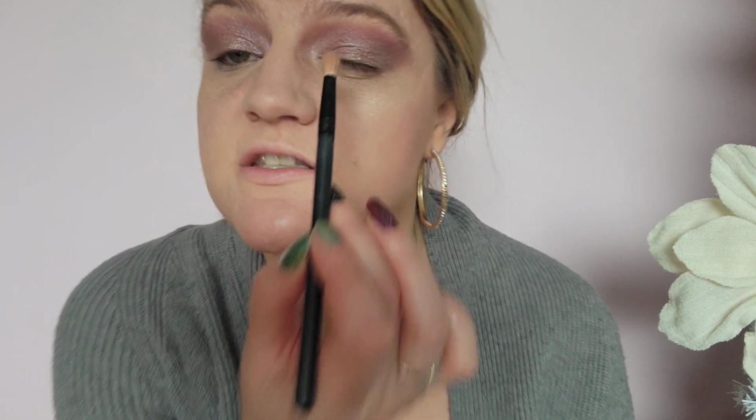Okay. And then I have this little brush. So this is what I like to use for my lid. And then I use this little brush sometimes for my inner corner. So I think that's where I'm gonna go into Blissful, which was the first shade I swatched for you guys, and just apply that on the inner corner, but also towards the bottom.